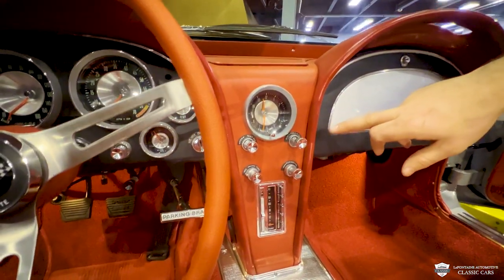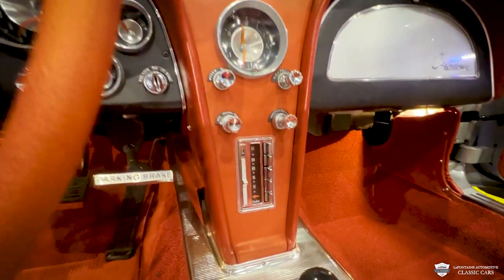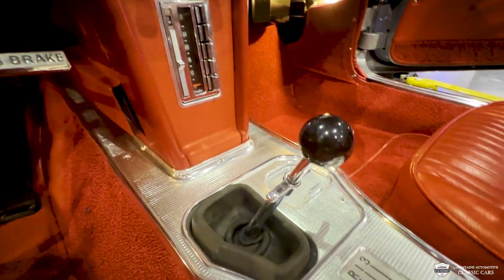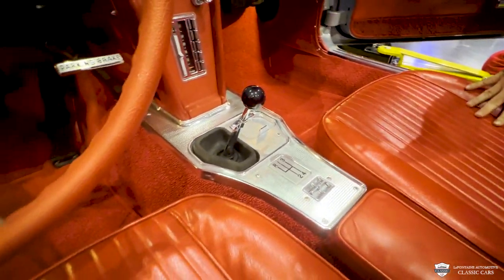We have some fan controls here in the middle. There is a heater in this car. It is also a radio option car, and that's AM, FM. And furthermore, on the option list, this car did get the power windows, which is great.